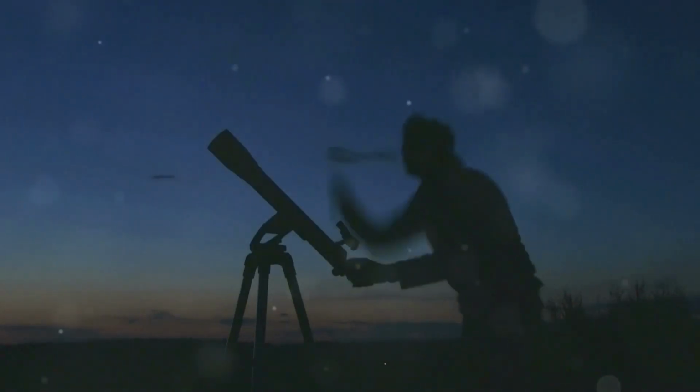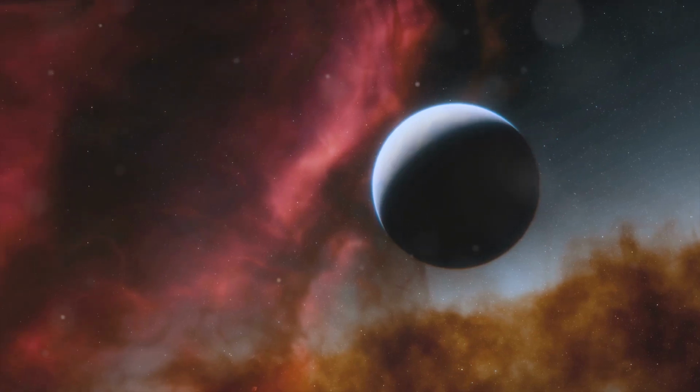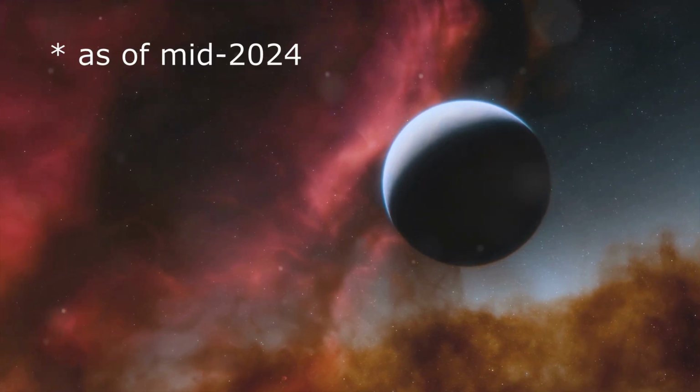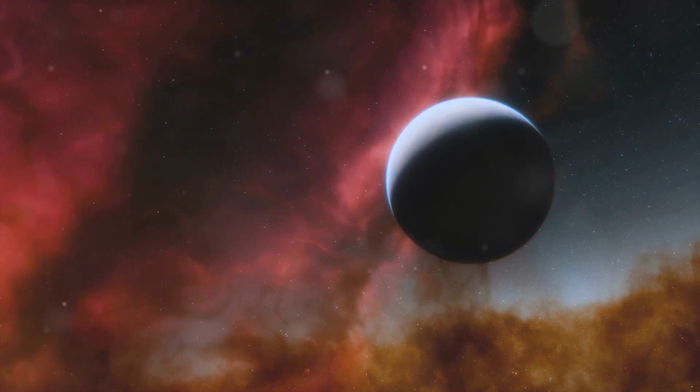Despite its small size, Barnard's star has still been a popular target for astronomers. There has been a lot of back and forth about whether or not it hosts any planets, with some studies suggesting the presence of a gas giant, but nothing has been confirmed just yet.